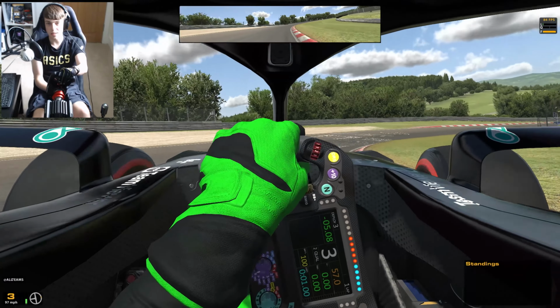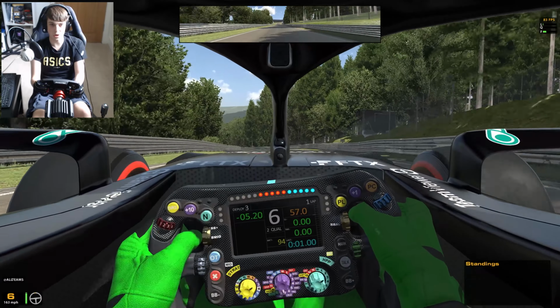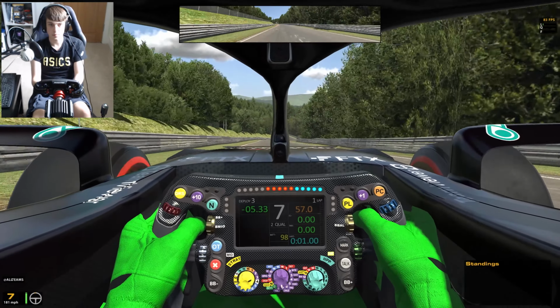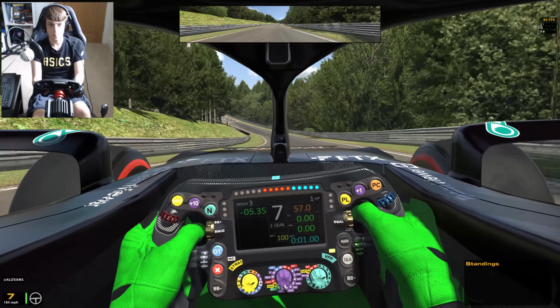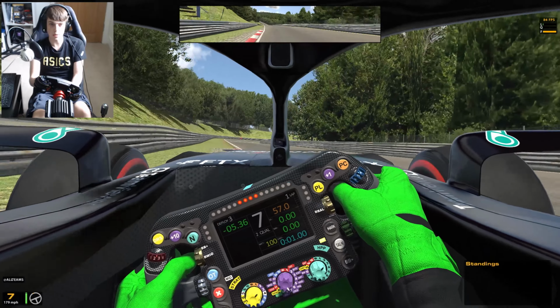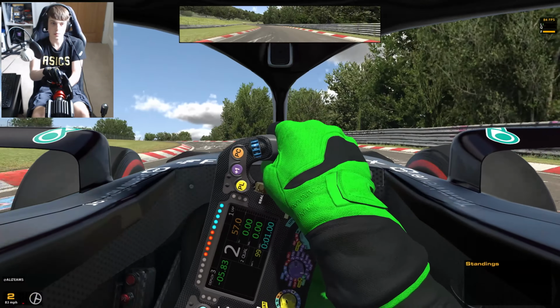We're up a little bit early there. Again, you can't attack the curbs around here. They will fire you off into an Armco. Foxhole up the other side, down the one gear. That corner should never be down one gear at that sort of speed.